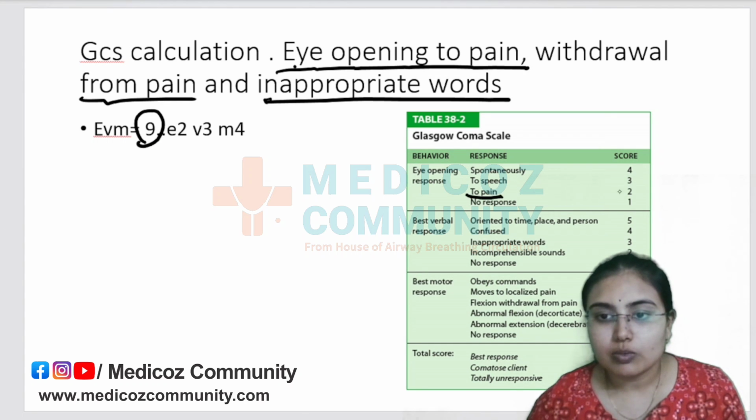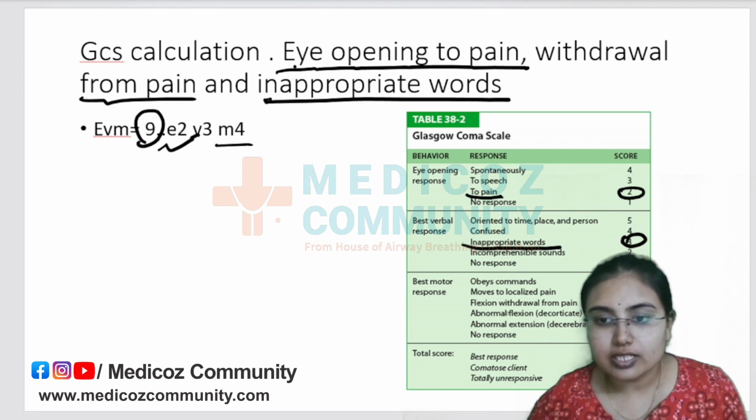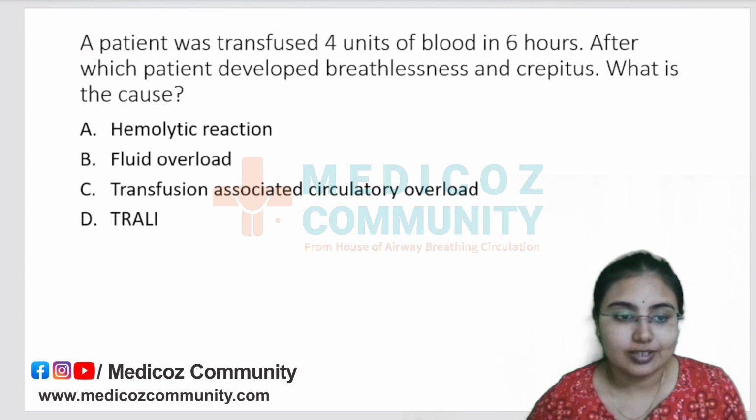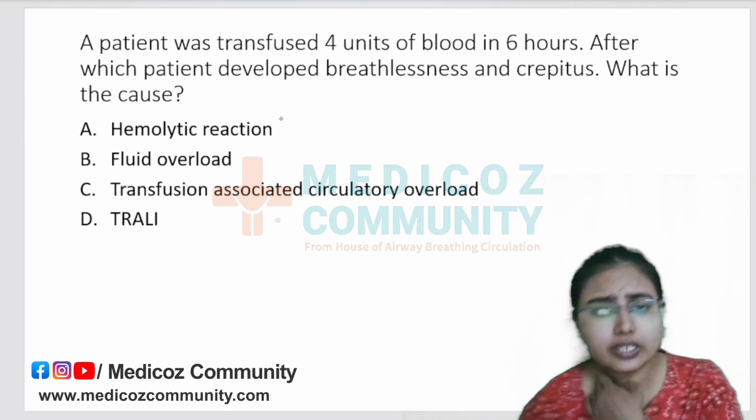Eye-opening to pain was score number 2, E2. A verbal response of inappropriate words was there, so it is V3. The motor response was withdrawal from pain, that is M4. So E2, V3, M4 is what I could come to as an answer after getting your recall. It's all dependent on your recall. So this was again a poorly recalled question.